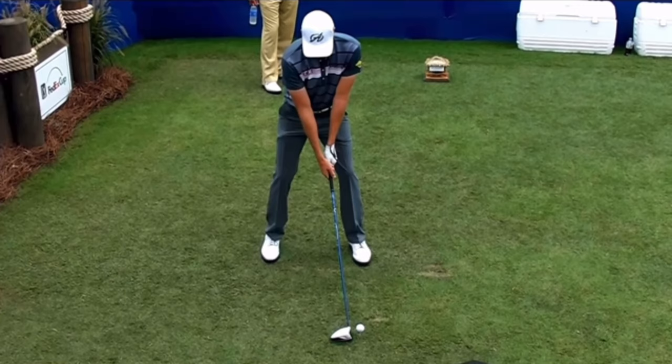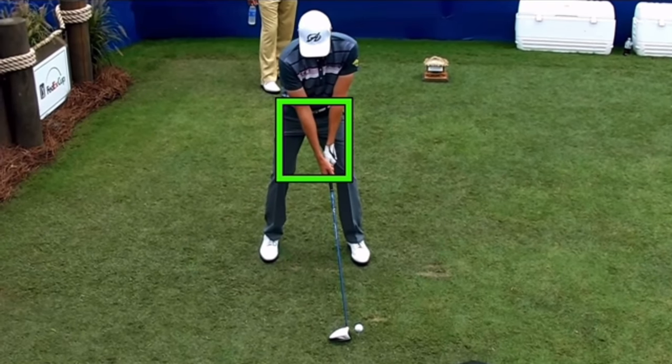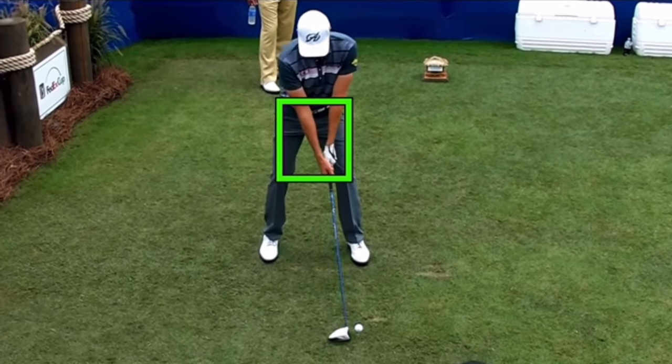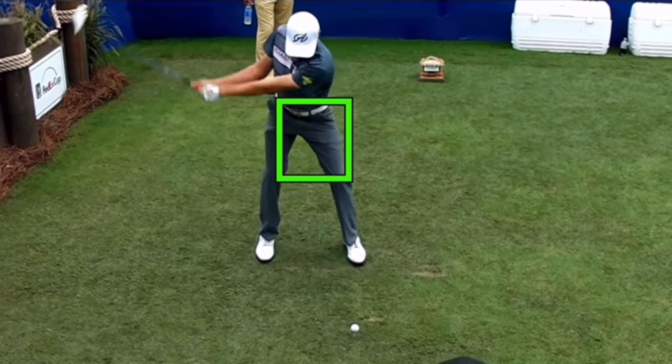Now what we'll see with his swing is there is a lot of lateral shifting going on. His ability hand-eye-wise, short game-wise, and mentally to play great golf is, of course, at the highest level. He's able to do things like shifting and tipping his body the wrong direction. He's actually tipping over this way. He's able to do all those things and still play really well and make a great living playing golf, but that is less than ideal.